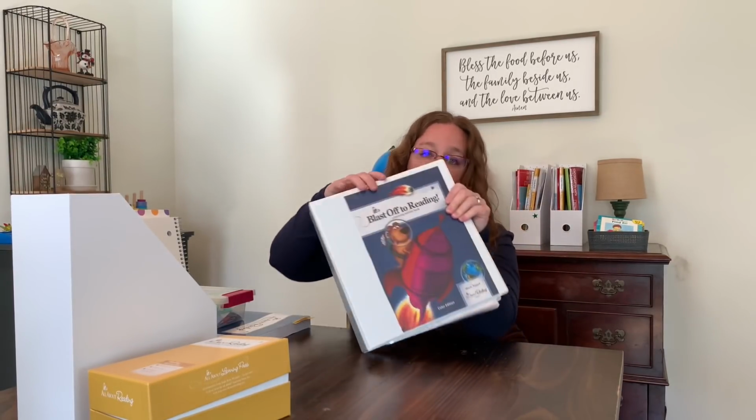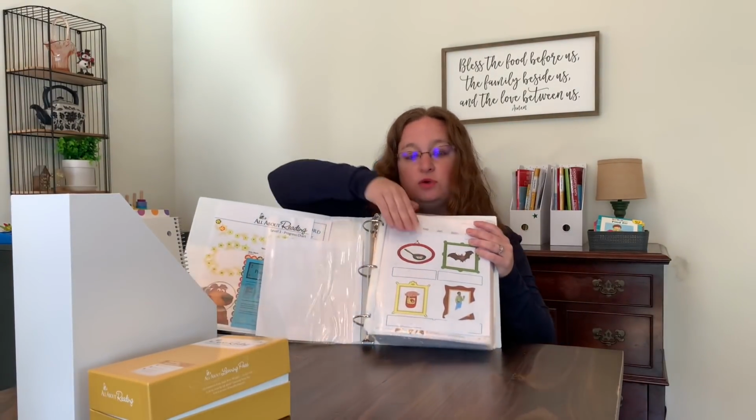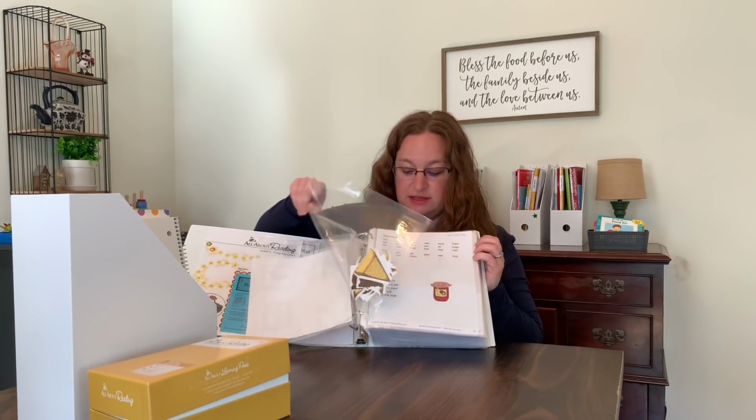And then this is the activity guide that it comes with. This is her favorite part. What I did was put it in a big old binder, and then I put each activity in its own plastic sleeve, and there's an activity for every lesson, I think. And it just makes it a little more interactive and cements the things that she's learning.